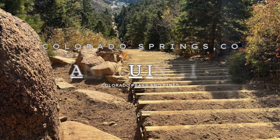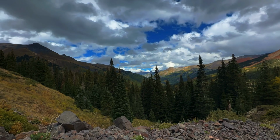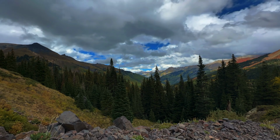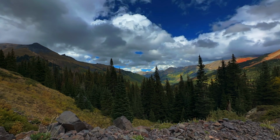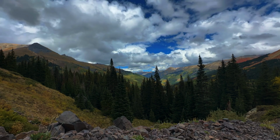We are tackling the Manitou Incline, a Colorado challenge that is definitely not for the faint of heart. So picture this: a mile, straight up, almost 3,000 steps, gaining 2,000 feet of elevation. It's a lot. Essentially, a former railway turned ultimate Stairmaster.